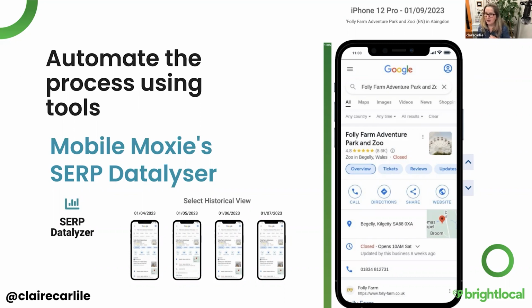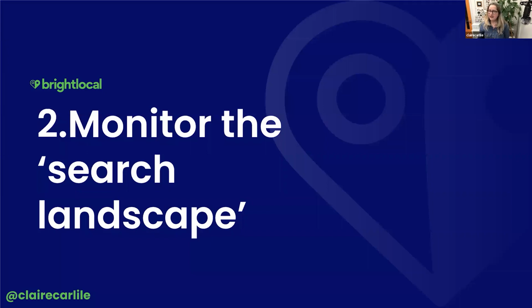And then you say, okay, well, this is what someone searching on this device, from this location, on this street, for this search term will be seeing. So it is a really, really powerful tool to open people's eyes with regard to how location actually does affect the SERP. So the second thing is to monitor the actual search landscape itself.